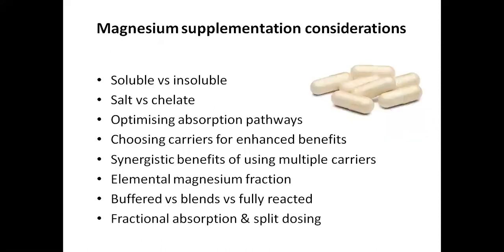So, magnesium supplementation considerations. What do we need to think about when we are considering taking supplements or recommending supplements? This is really the list of factors that influence how effective a supplement is going to be, in terms of not only absorption, but also retention, and the synergistic benefits that you get from the magnesium carrier. I'm going to go through these one by one, and hopefully by the end of this webinar, you'll have a really clear understanding of how to choose a good quality, effective magnesium supplement.